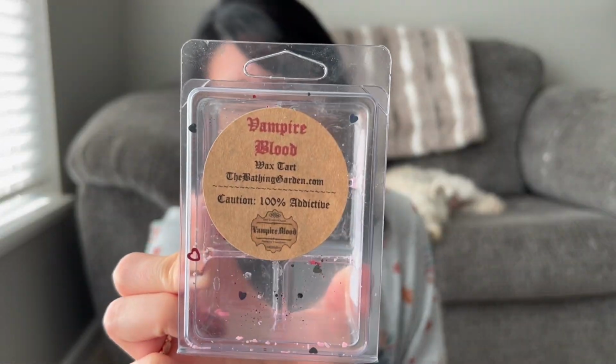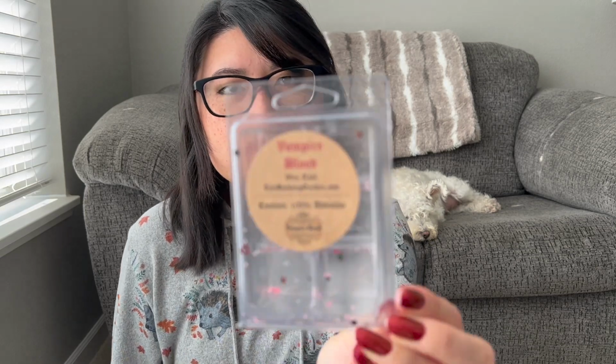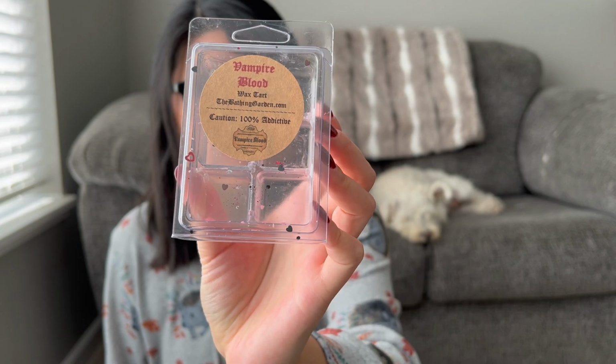This one's Vampire Blood. I've been doing this here and there in my bathroom warmer. I just do one cube in a bathroom warmer, so it takes me a little bit to go through this. This one surprisingly was really good. I say surprisingly just because sometimes some of these fruity blends with the cranberry or the raspberry jam can lean more toward a deeper fruit, like a mulled fruit. But this was really good. This was like a bright, fruity blend. It was the strawberries and pomegranate, I feel like, that came out the most, and I really, really enjoyed it. This one was definitely one of the stronger Bathing Garden scents that I've done in a while.